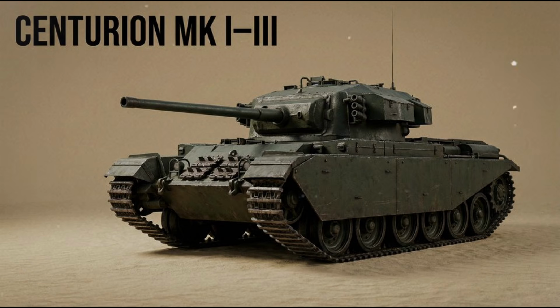Centurion Universal Tank, Mark I to III early production. The Centurion Universal Tank, which would become one of history's most successful tank designs, appeared in prototype form in 1945, with the first production vehicles delivered too late to see World War II combat. However, development continued, and Centurion became Britain's primary post-war tank.